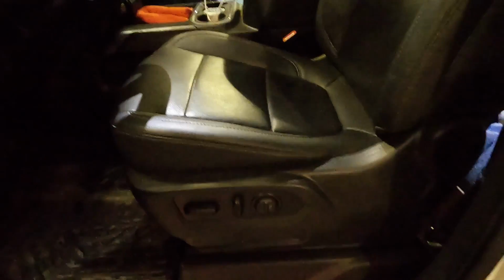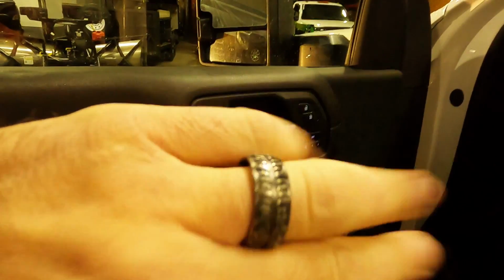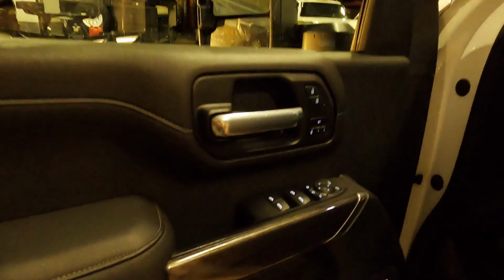They have the lumbar, and I've had a little bit of wear on the door panel. Honestly, it's from my wedding ring. So how about my wedding ring is actually a tire? Check that out. Look at that tread right there. Leave in the comments what tire and what tread that is.